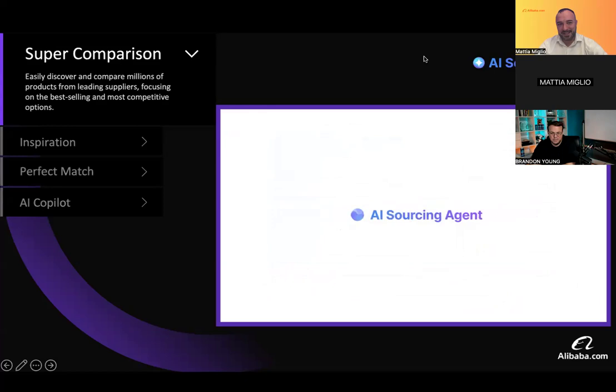And this is the perfect match. As I mentioned, now we go to the super comparison. So you can discover and compare millions of products. You saw a lot of information, so you need to read. But the AI will make this comparison for you.